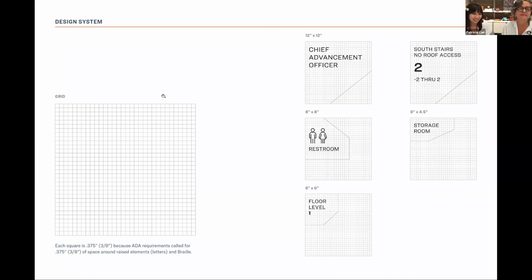And this is our grid. So our grid, each square is 3/8 of an inch, because going back to that ADA image that we saw earlier, ADA requirements called for 3/8 of an inch of space around raised elements like letters and braille. So by making this grid, the idea was that we would always have at least one square, 3/8 of an inch, between lines. So basically just having 3/8 of an inch of leading.